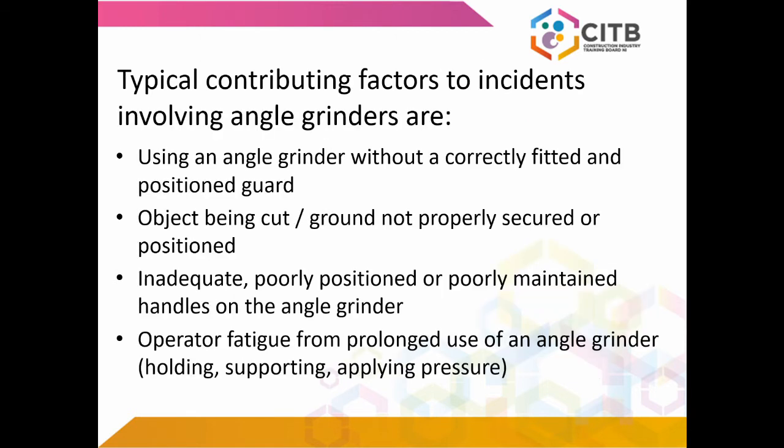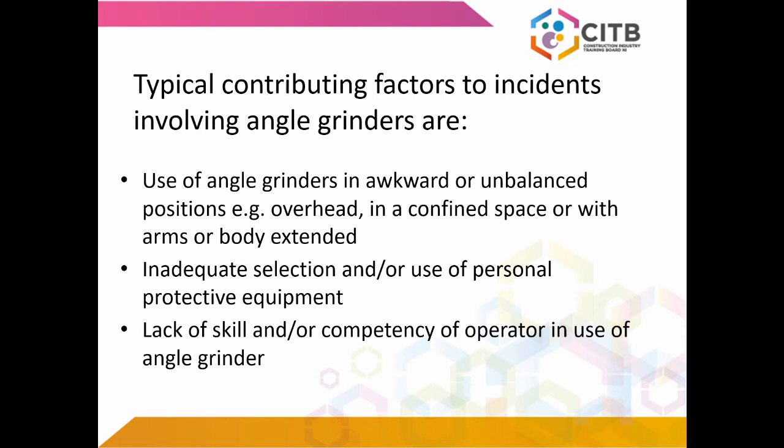Typical contributing factors to incidents involving angle grinders are: using an angle grinder without a correctly fitted and positioned guard, the object being cut or ground not properly secured or positioned, inadequate, poorly positioned or poorly maintained handles on the angle grinder, operator fatigue from prolonged use of an angle grinder, which is either holding, supporting, or applying pressure. Use of angle grinders in awkward or unbalanced positions, for example, overhead, in a confined space, or with arms or body extended. Inadequate selection and or use of personal protective equipment, and the lack of skill and or competency of the operator in the use of the angle grinder.